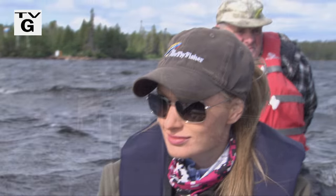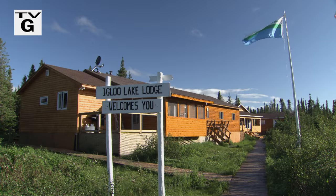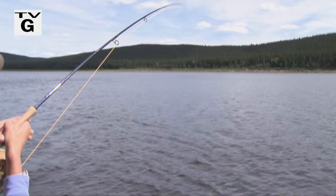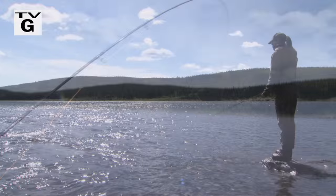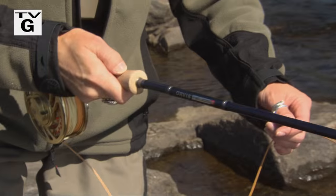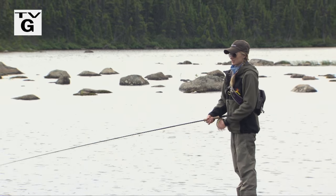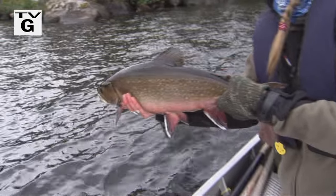This week, I'm a guest of Igloo Lake Lodge in Labrador, and I will be fishing for giant eastern brook trout and acrobatic Atlantic salmon. We'll talk about technique, equipment, flies, and the importance of being versatile to be successful. It's going to be an awesome show. Stay with us.